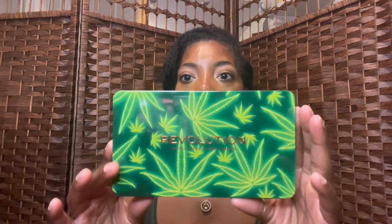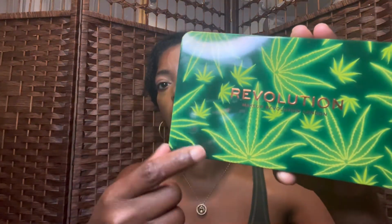So the next thing that I picked up from Ulta was, they were having on the Revolution Pro palettes, I think it was buy two, get one free. So I picked up the palette Revolution Forever Flawless. I picked up the Good Vibes and Chill. I have the other one of this, I think it's this Cannabis and Sativa. It has a deeper color to it, but I'm not into this.